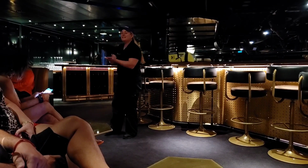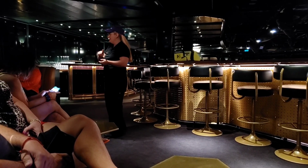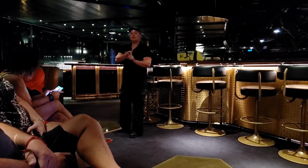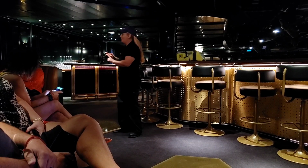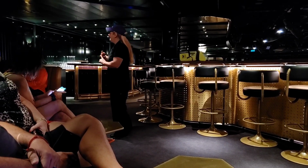So, in the event of an emergency, you're going to hear an announcement that will ask you to head back to your cabins. That's so you can pick up any medication that you may require, some warm clothing, as you can tell it's a little bit chilly in here, and also to pick up your life jacket.